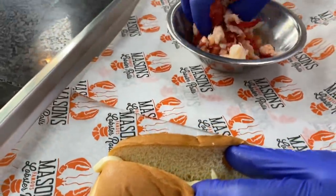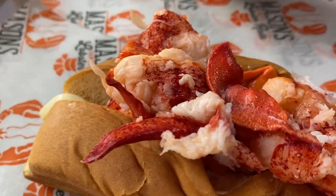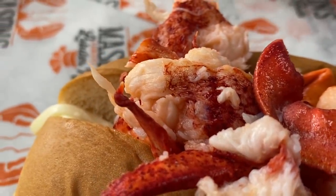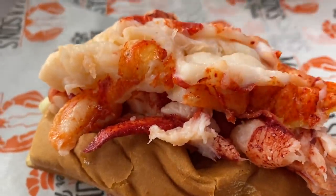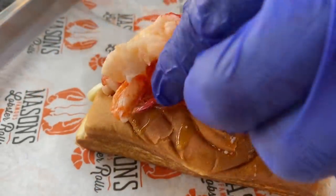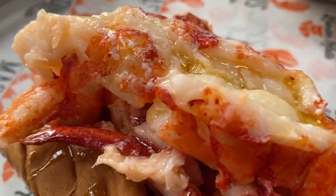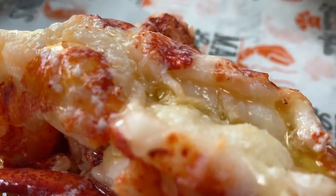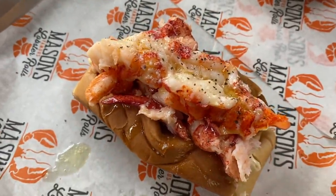And of course, cool. Ooh, look at that. That looks so fresh. Yes, lobster. Ooh, that is a lot. Wow. Butter, and that is the classic lobster roll. Voila, there it is. Yum.